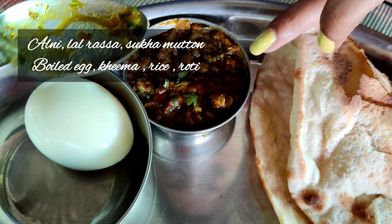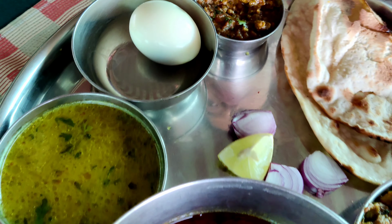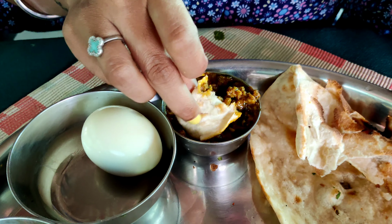This is the mutton sukka. This is roti. Again, along with roti you get multiple different items. And then this is mutton keema and a boiled egg. I'm going to try the mutton keema. They give it in a small portion and it looks very yummy.